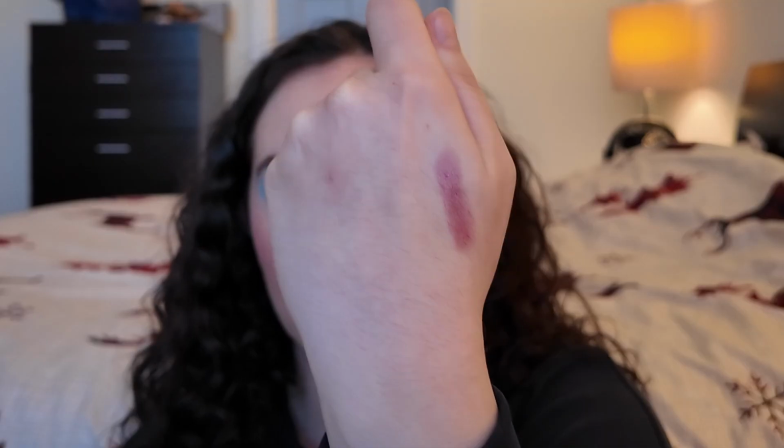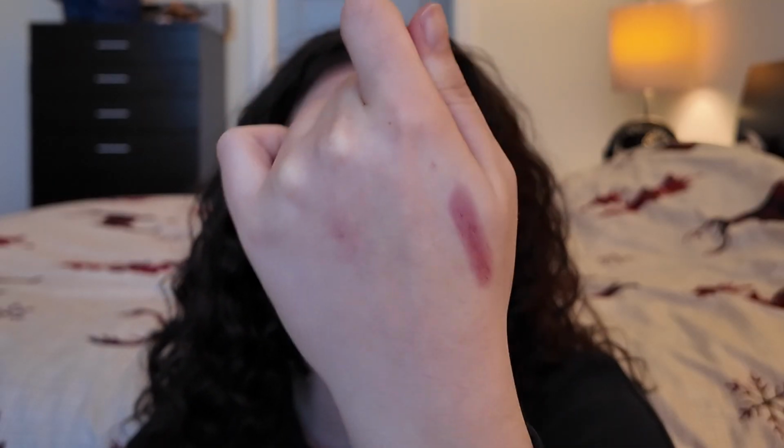So one thing that I thought of that I think I'm leaning more towards is my Glossier Ultra Lip in Cranberry. And this one I like because it's sheer, but you can build it up, and it's that deeper red, but it's not very bright. I like that it's sheer and it's buildable.